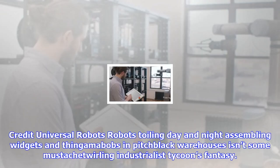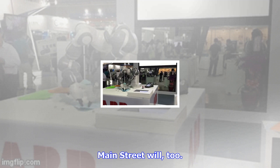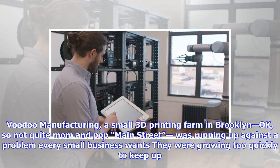Universal robots toiling day and night assembling widgets and thingamabobs in pitch-black warehouses isn't some mustache-twirling industrialist tycoon's fantasy. It's here, it's the future of manufacturing, and it's not just the multinational conglomerates that stand to benefit from the robot labor revolution. Main Street will, too.